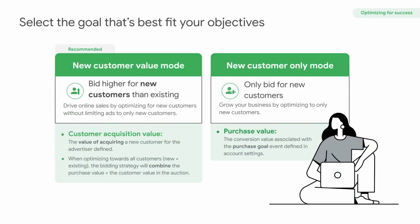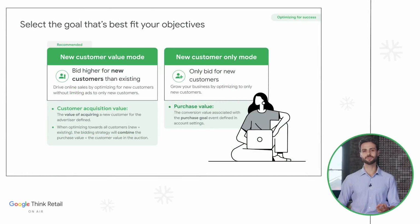Then moving forward, we all know that Performance Max is actually going to optimize towards maximizing revenue and bringing your performance objectives. And we just introduced two new goals, two new ways for you to optimize it. So we have the new customer value mode, which basically the system is going to bid higher for new customers than existing. It is going to continue to optimize towards maximizing online sales. It's going to serve for existing customers, but then if there's an opportunity for the system to acquire a new customer, then it's going to bid higher for that in order for you to acquire it.